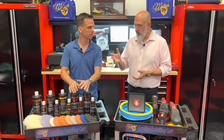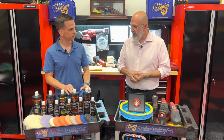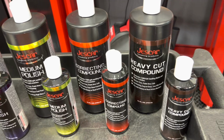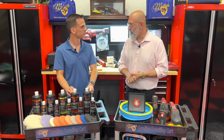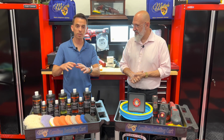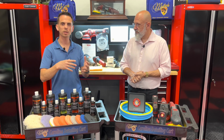Yeah, so because if you look at this line, it goes from the heaviest to the finest, and the heavy cut compound basically rocks in a bottle. It's great on gel coat as well, so if you've got really heavy cutting to do, this is definitely what you need. 1,200 grit sanding marks, it laughs at them. Jescar has a complete line, but what we're focusing on is their polishing compound. Yeah, and it's funny, the rocks in a bottle.